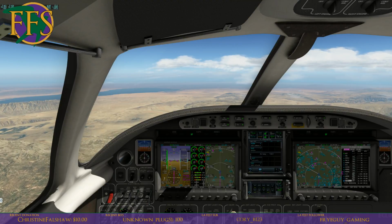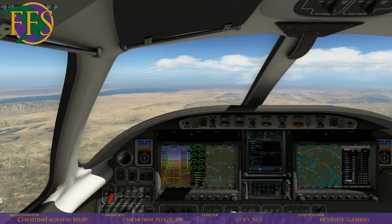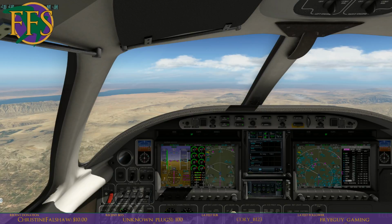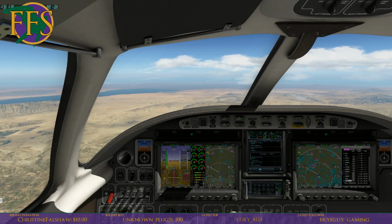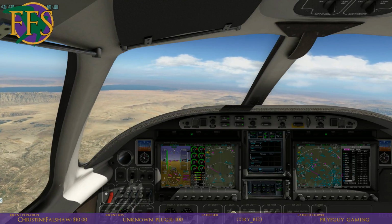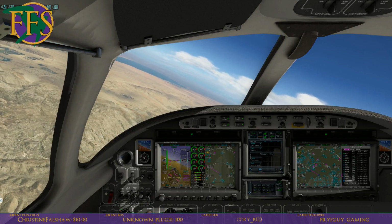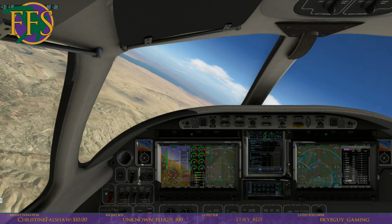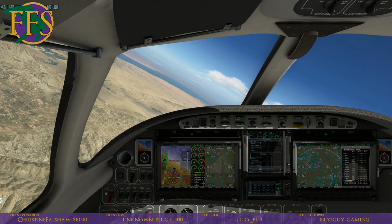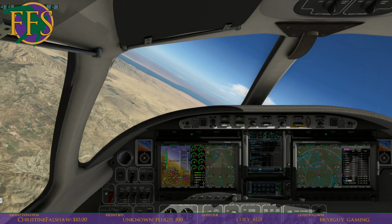Let's check the weather. 0 degrees, 0 wind, 0 knots, 10 miles clear. Altimeter 3000. Wow, that's probably the most zeros I've seen in a weather report in my very, very short time flying. And we are now 58 miles. So we really need to get a descent here.